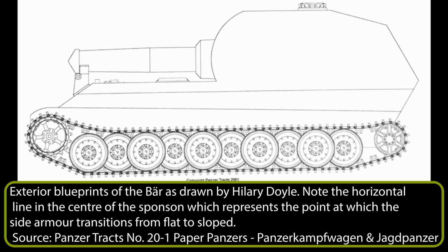Like both Tigers and the Panther, the transmission of Bear was located at the front of the vehicle, and because the casemate and gun were located at the rear of the vehicle, the engine and cooling system were located in the center of the vehicle in front of the casemate in a layout similar to the Ferdinand tank destroyer.